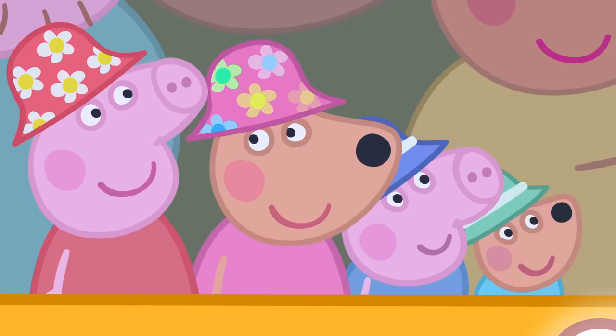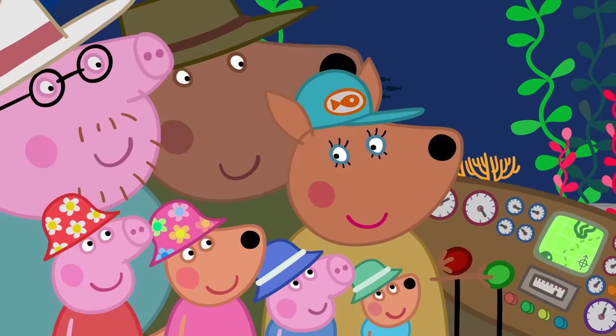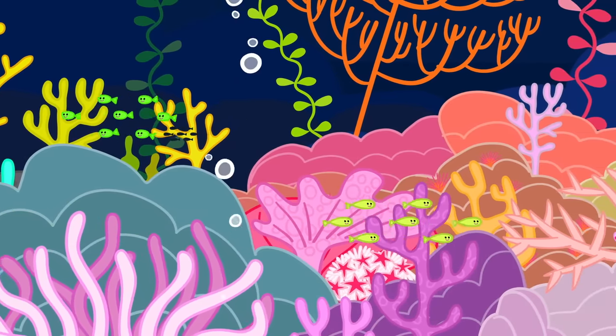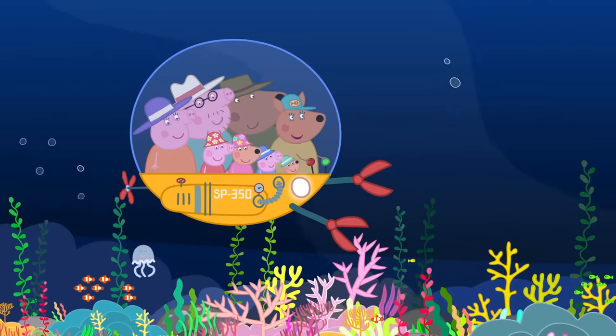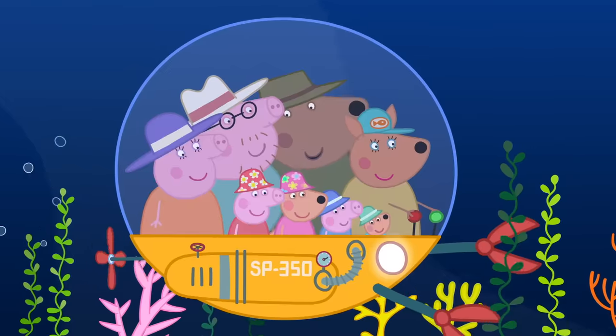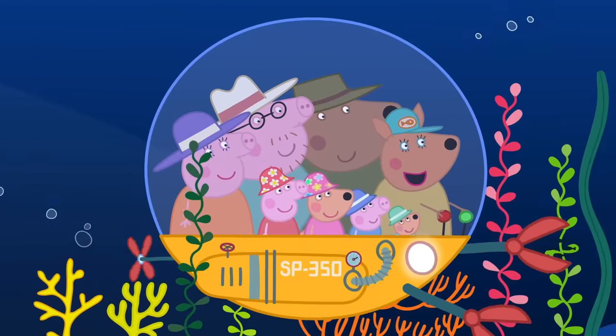Wow! It's all the colours of the rainbow! That's coral. Coral is made of lots and lots of tiny creatures. Ooh! And the coral stretches for miles and miles. We call it the Great Barrier Reef. It's my job to keep the coral safe.